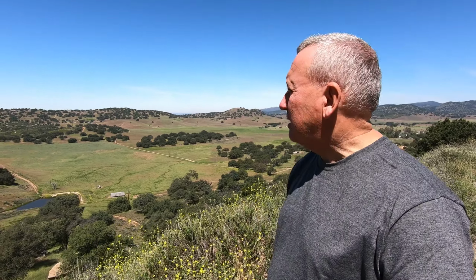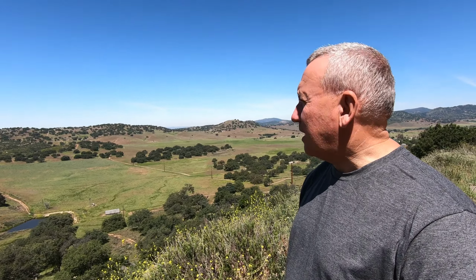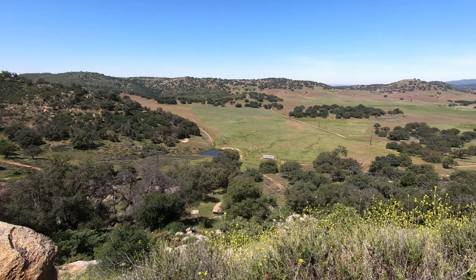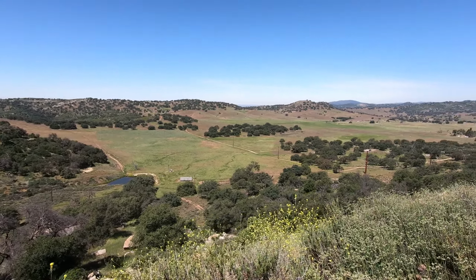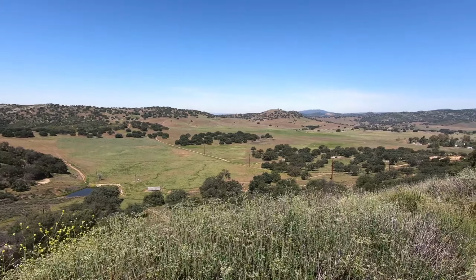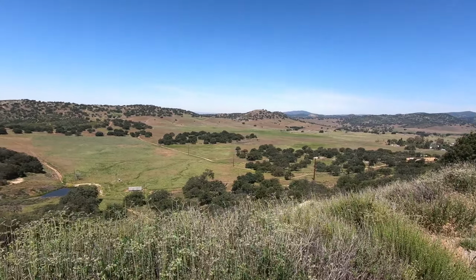Okay, so I just stopped here because the view was just fantastic behind me. This is on the way up to Julian, and look at the landscape here. Look at that, the grassland, and there is a little pond down there. The farmland here is just super beautiful. Look at that.